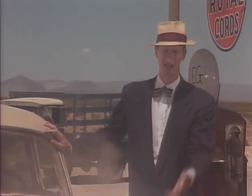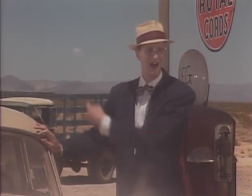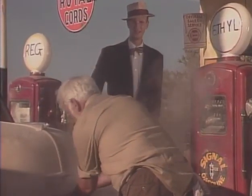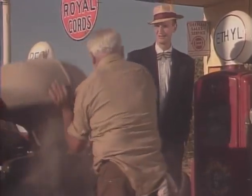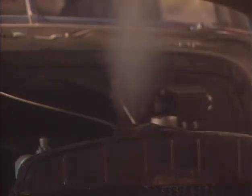When the engine's cool, the water in the radiator is under ordinary pressure and more or less at room temperature. So it's still a liquid. But when the liquid boils, it evaporates. And even though it doesn't look it, the liquid also cools in the process.